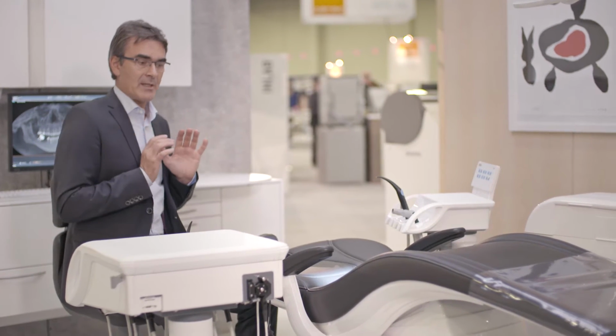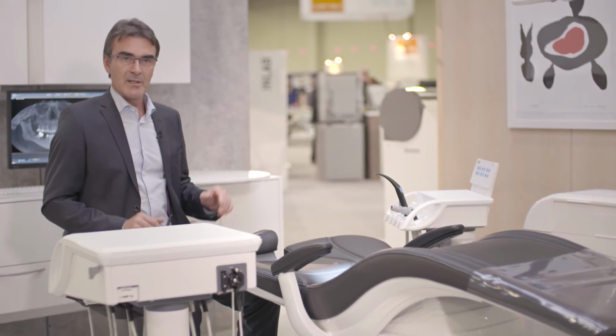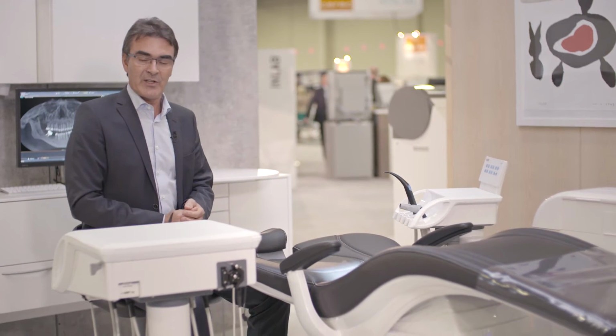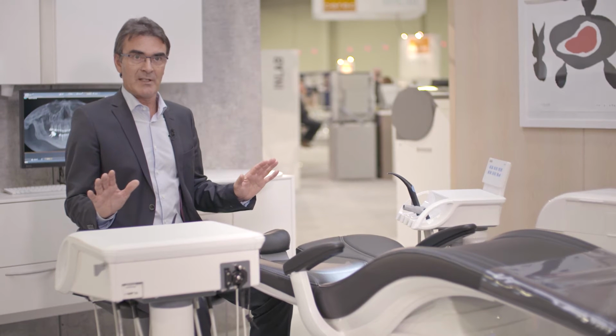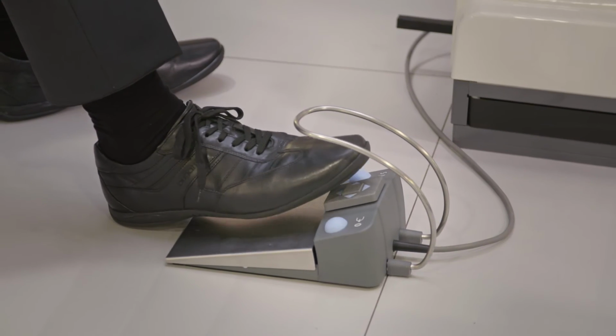And I personally also appreciate that I do it hands-free. All the control goes by foot switch, the change of the motor values, the change of files during the endo features, and especially if you do implantology, I don't want to touch anything because of infection control. I love to do that with my feet.